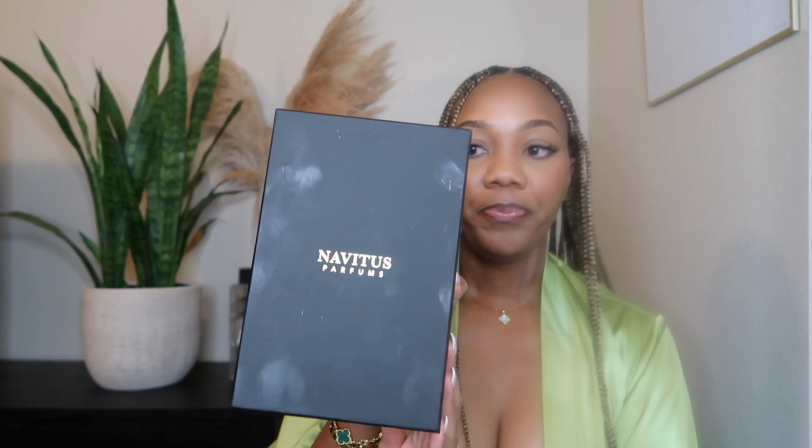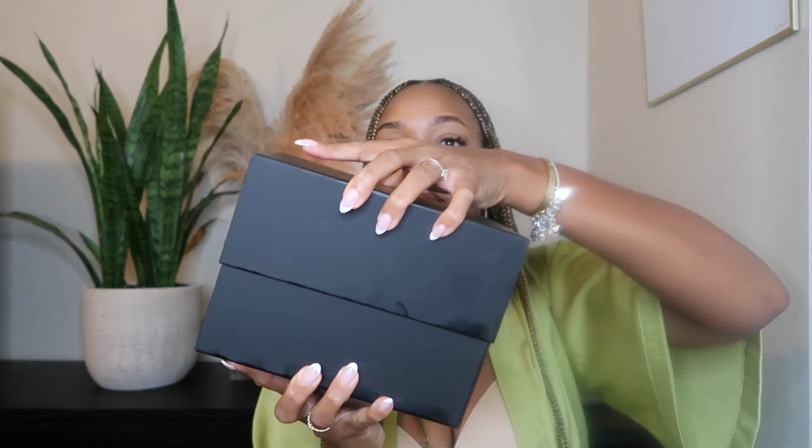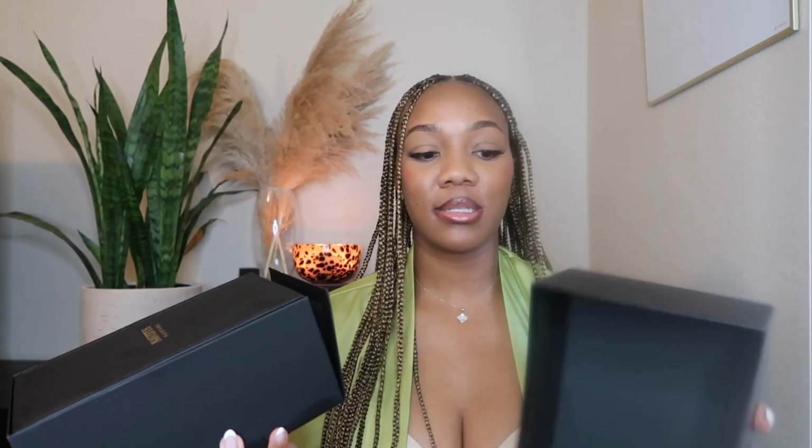So here is the fragrance. Don't mind the little oil marks on there, that's from my hands. But this is the box. It is very luxurious. It's sturdy. You can literally use this. Like, this is giving almost better quality than Jo Malone boxes. So you can definitely reuse these.